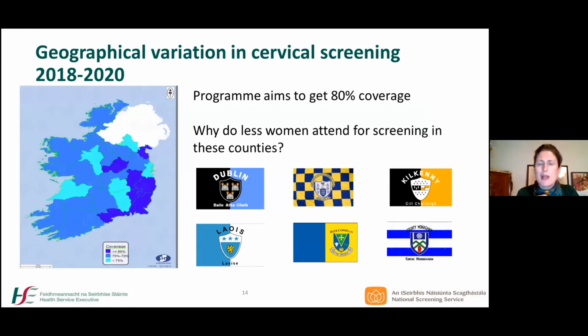This is an interesting one. I'd love it if 100% of eligible women came for screening, but the programme aim is to get 80% of the eligible population to attend. What we've noticed is that there are a lot of counties, the dark blue here, where over 80% of women are attending for screening. The paler blue is 75 to 79%. But there are 6 counties where less than 75% of women who are eligible are attending for screening.